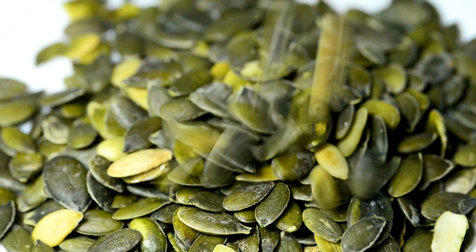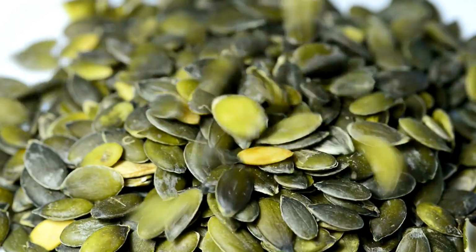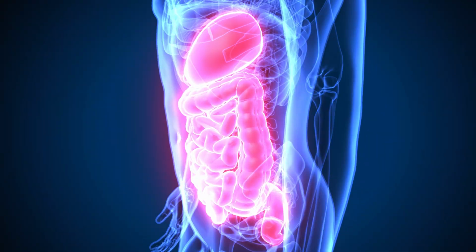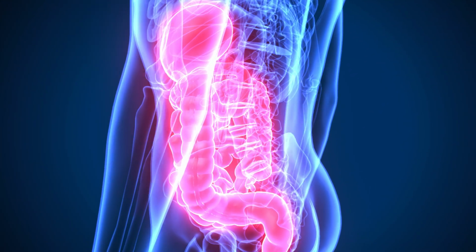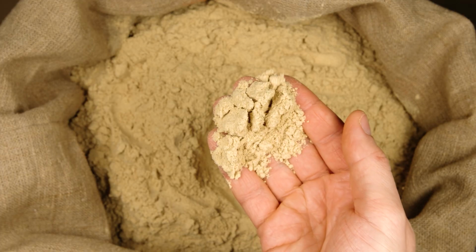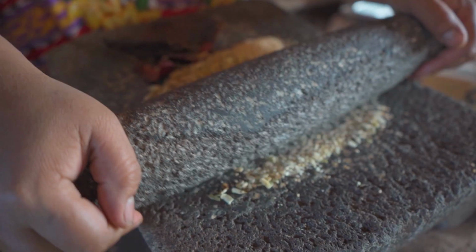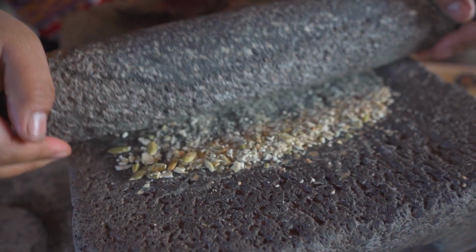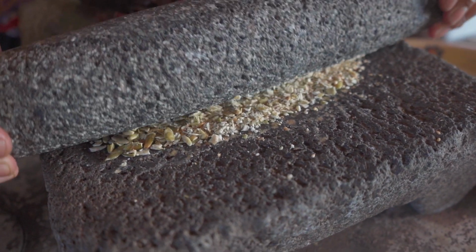So raw seeds, they're called pepitas. They are nutrient dense. So these seeds have protein, fiber, and different key minerals. But the seed walls can be tough to digest for some people. So pumpkin seed powder is much easier on our digestion. Grinding them breaks down the seed walls so you and I can access fats and protein more efficiently.